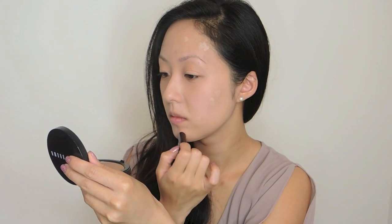Now that my foundation has set completely, I'm just going to go ahead and cover my blemishes using the Hourglass Hidden Concealer in Natural. Now I'm just taking an eye brightener to counteract my slight darkness around the eye. Now I'm going to take my Hourglass Diffused Light with a flat top powder brush and just gently set my face. And there you have it. My complexion is complete. And now I'm just going to apply the rest of my makeup.